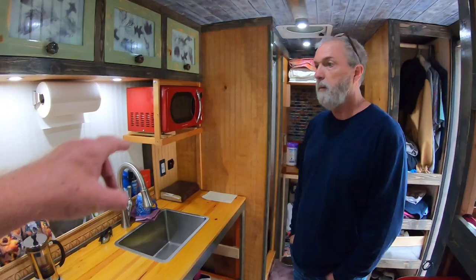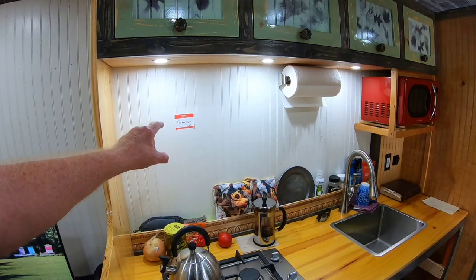Of course, that's the same thing over here. Now this is a lot thinner. That was much thicker. Now, this came in sheets, so it's not the tongue and groove planks. Right, okay. Gotcha.